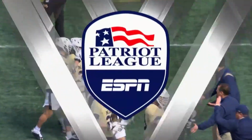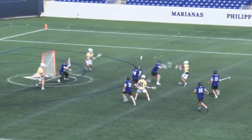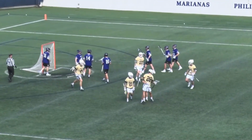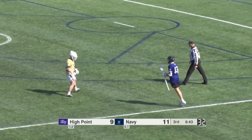It's great to see the camaraderie of a team when a defensive midfielder scores a goal. Navy getting ecstatic for the guys on the team. It looked like Highpoint's goalie was out of the net. I'm not sure if they were in a 10-man ride, or he was just out of the net, but he tries to get back in cage. Navy was able to get Van Overbeek back near side.